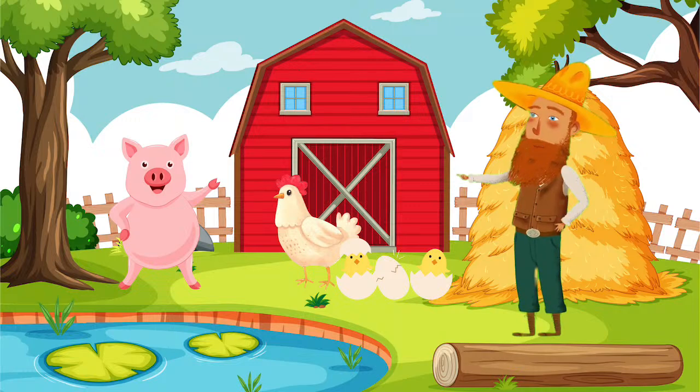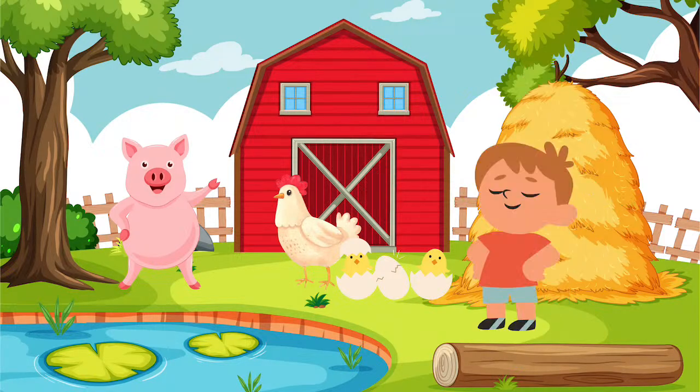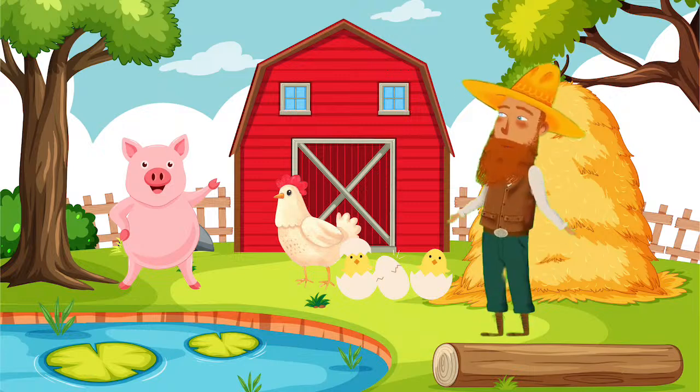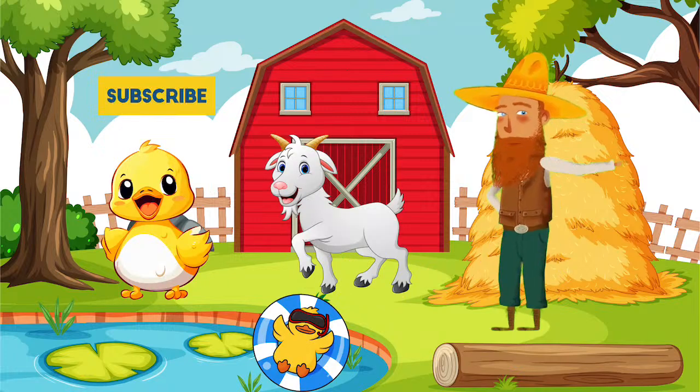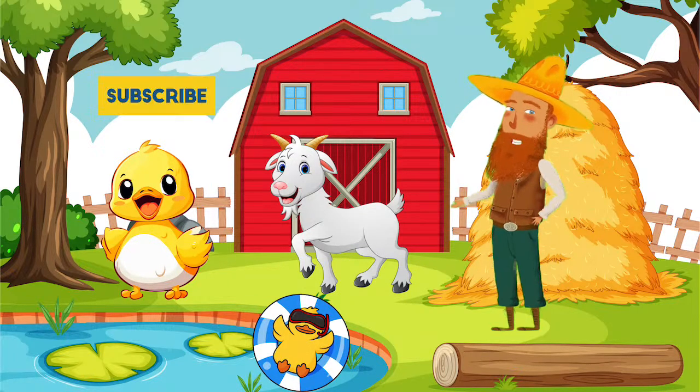So, little farmers, what have we discovered on our farmyard adventure? Chickens give us eggs. That's right. And who can tell me something about pigs? Pigs are really smart. Excellent. Our farm friends are full of surprises. Now, who's ready for more farm fun in our next lesson?